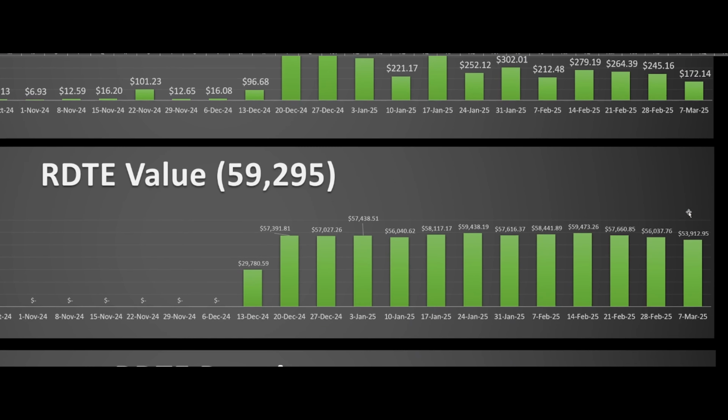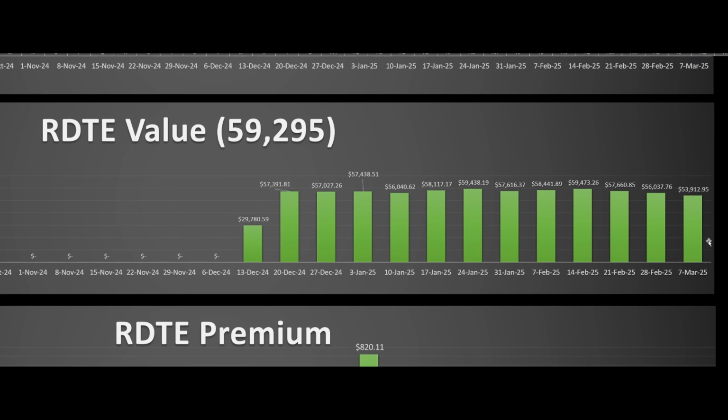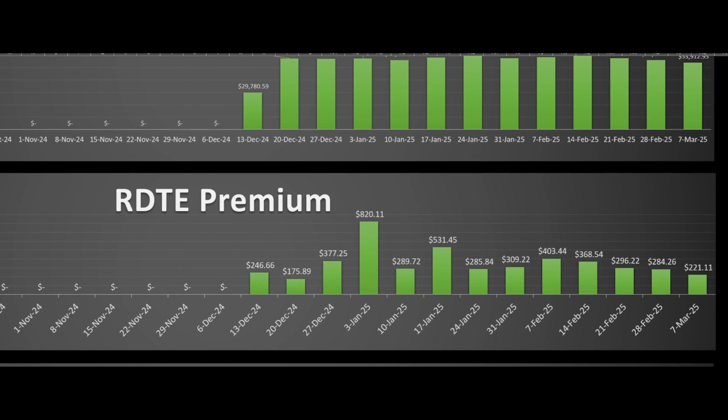Moving on to rdte. So for rdte, I put in about $59,295. And currently the share price of rdte is getting pretty beat up. It's at that $53,912.95.